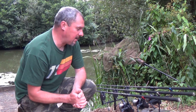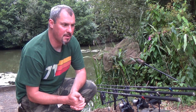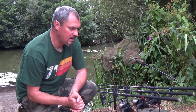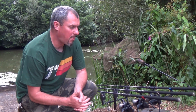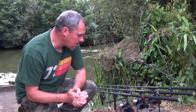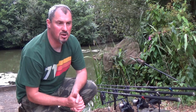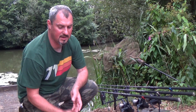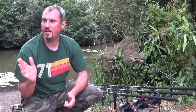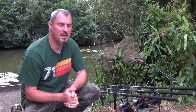So there's no need. I'm happy with where my rigs have been placed. I'm happy with the amount of bait I've put in and how buoyant the pop-ups are, so I'm confident they'll be fishing well all through the night. So there's no need to change anything just for the sake of maybe putting on a fresh hook bait. So yeah, like I said, nothing really as far as I'm aware has changed in either Craig or Steve's swims either.